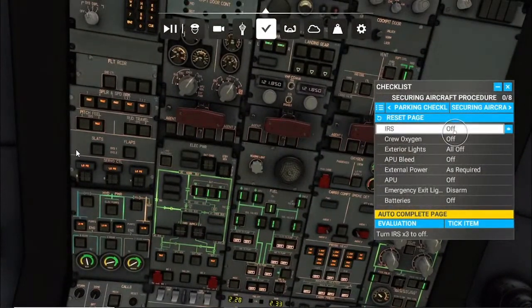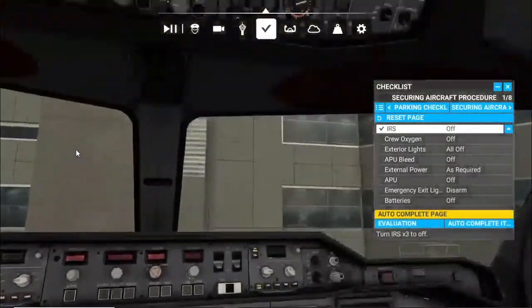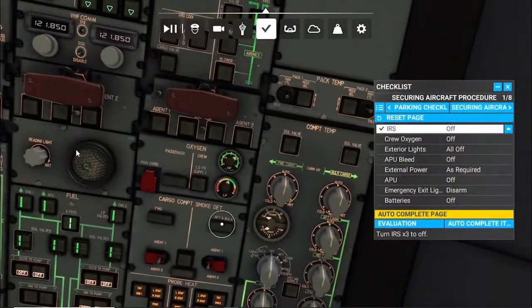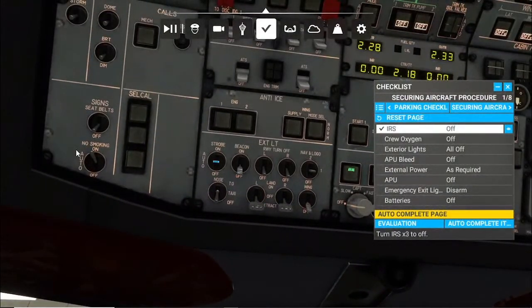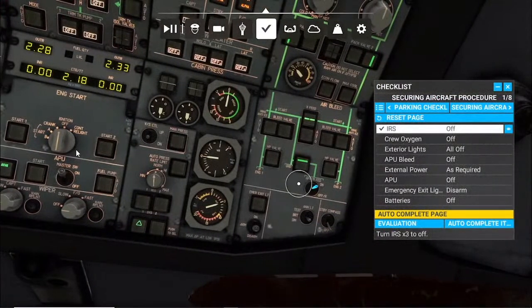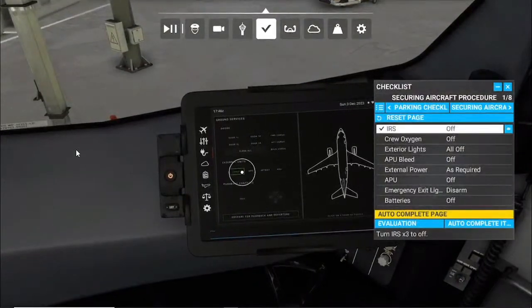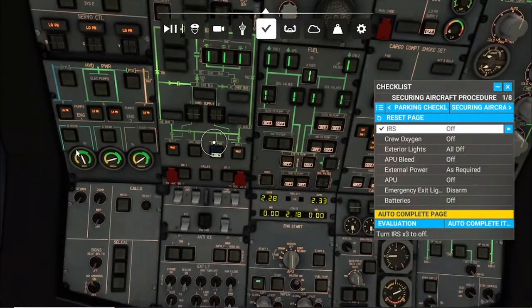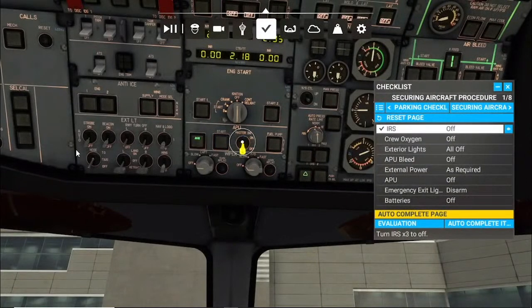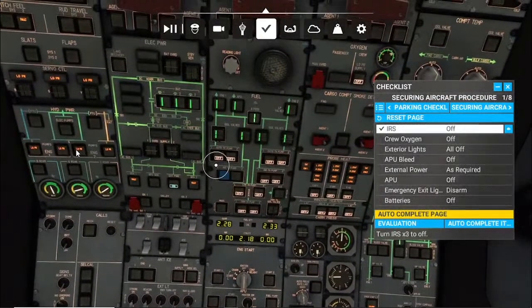IRS is off. We can pick that item. Crew oxygen is off. Exterior lights are all off. APU bleed is off, and let's unplug the GPU. Right, this is off. Emergency lights disarm, and batteries off.